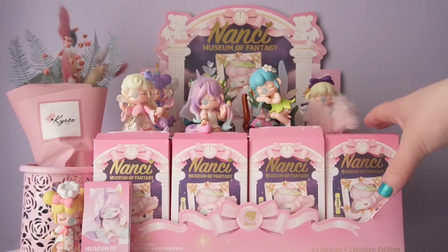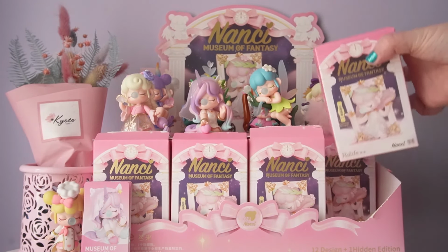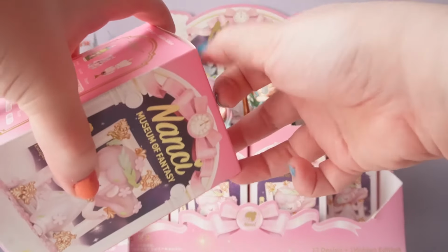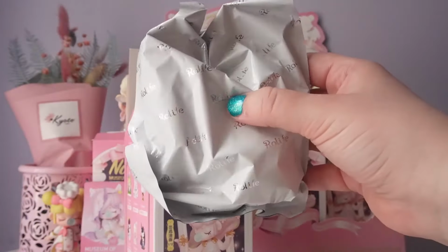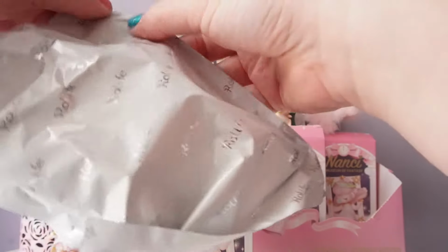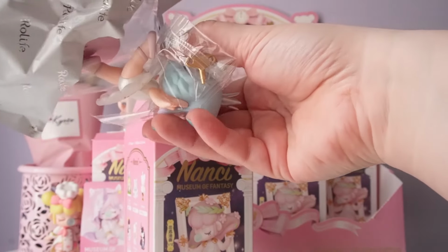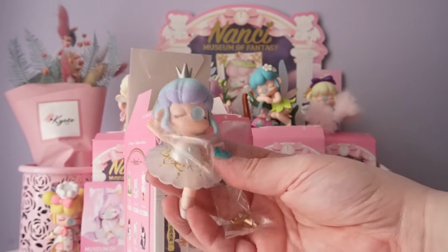And we are on to our last Nanci Museum of Fantasy box. I'm so excited to see who's inside of here. Is it going to be our secret mermaid? Let's see. I'm so excited to see who is in our last one. If not, it'll be the ballet one, which is super pretty. So I'm excited to see it either way. And who do we have? Oh, it's our ballerina one, and she is so pretty.